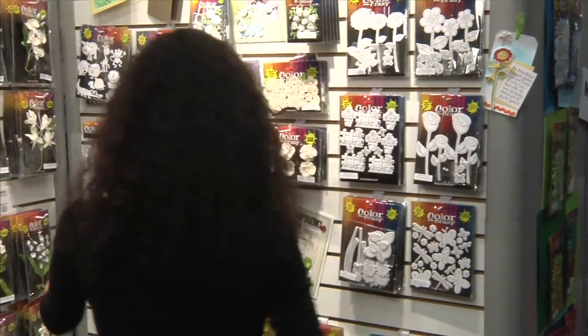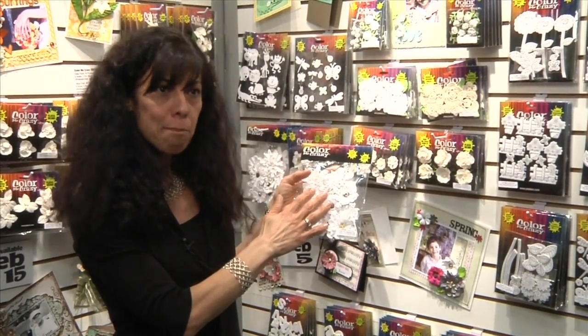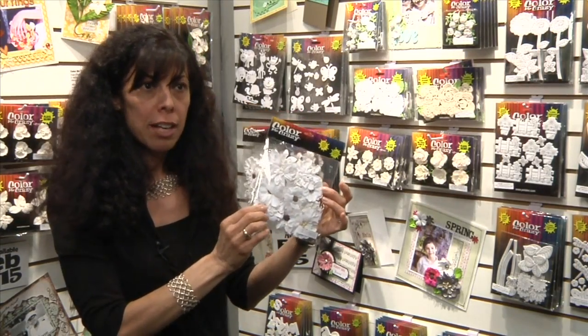And moving over here, this is another great seller for us. This is a recycled cotton paper flower. You get 9 pieces to a pack. It's a $4.50 wholesale, and you get a lot of flower in this pack.